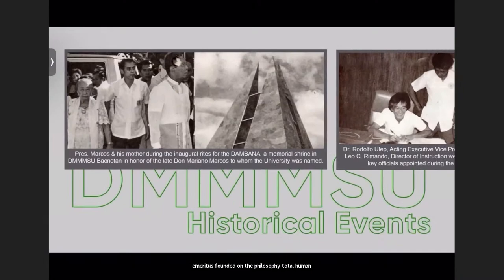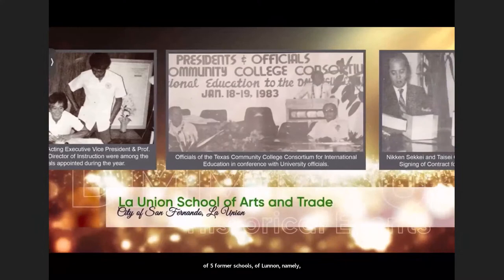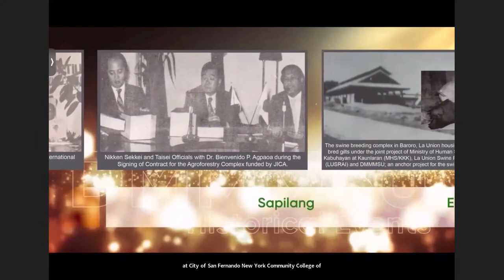schools of La Union, namely Don Mariano Marcos Memorial State College at Bacnotan, La Union, La Union School of Arts and Trade at City of San Fernando, La Union, Community College of La Union at City of San Fernando, La Union, Southern Ilocos Polytechnic State College at Agoo, La Union, and Sapilang Elementary School at Bacnotan, La Union.